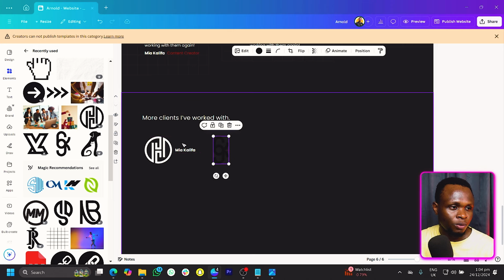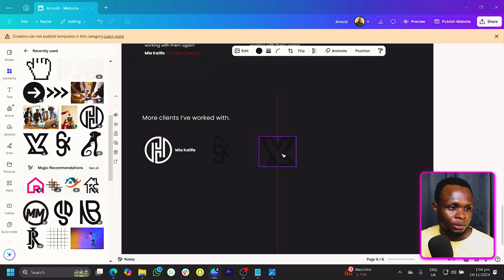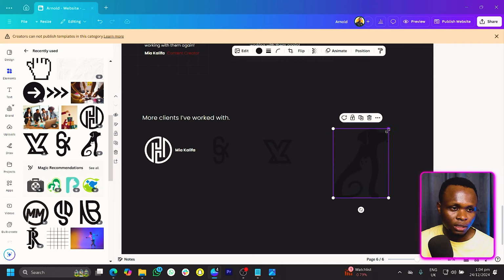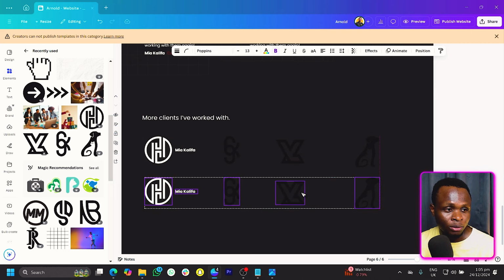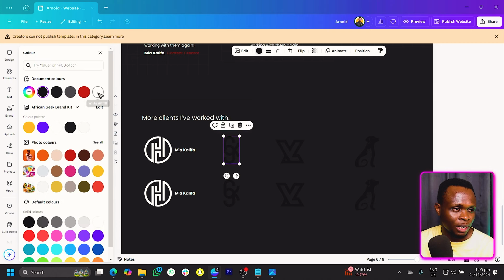Now just put a few ones over here. Okay, and just select another one. Also put this one over here. Okay, and we can have 4 on each row. So we can have this one as well, and just reduce the size, something like this. Okay, so the spacing should be correct. Yeah, I think something like this is fine. And I'll just duplicate everything, just bring it down here. Okay, and select this, make the color white.